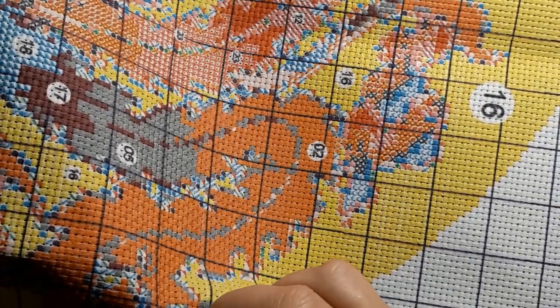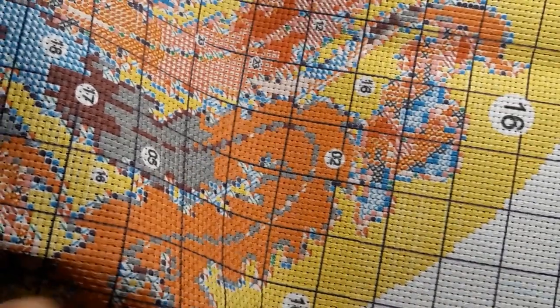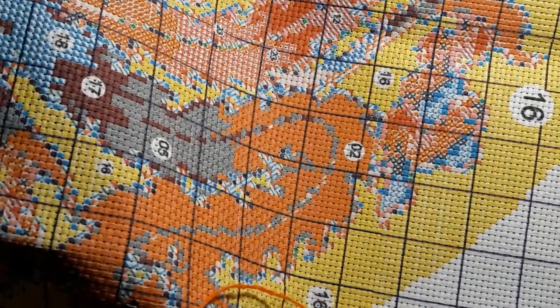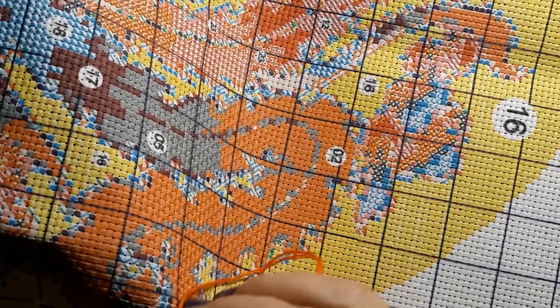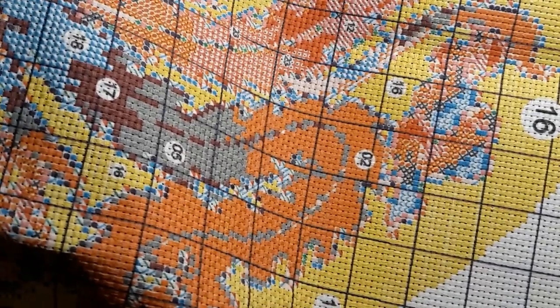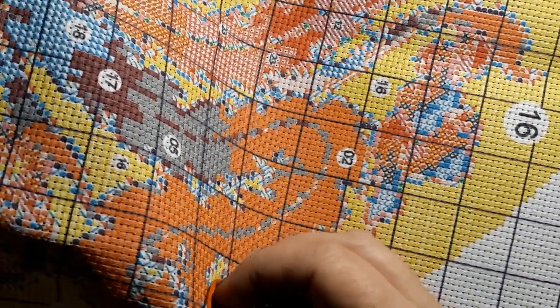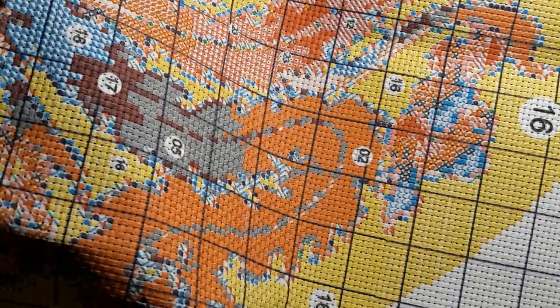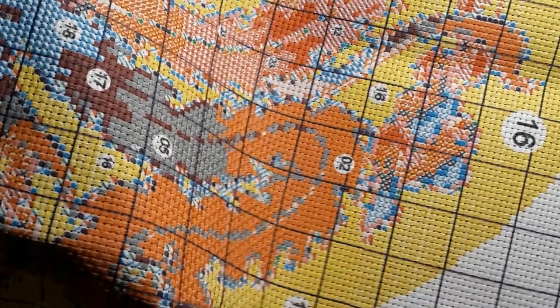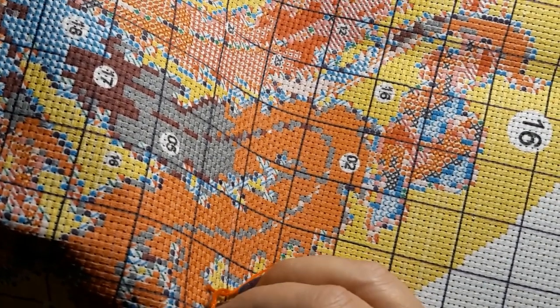Isn't that the dark blue? Something fell over there. I don't know what it was. The deep dark black blue. You know what I'm talking about? I've used it in projects before. I do like it.